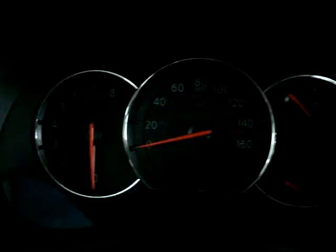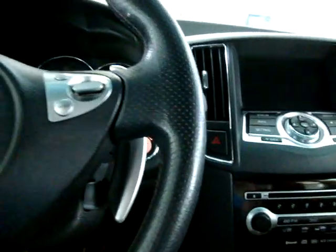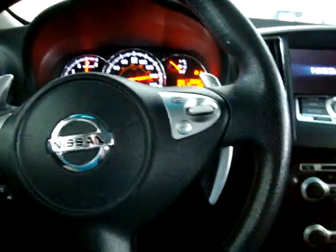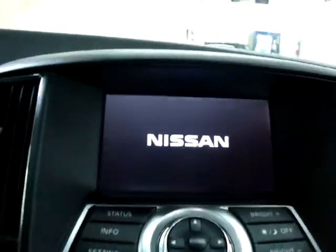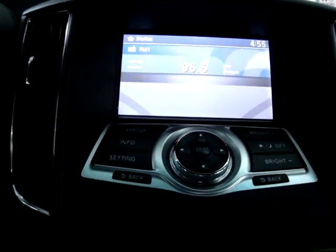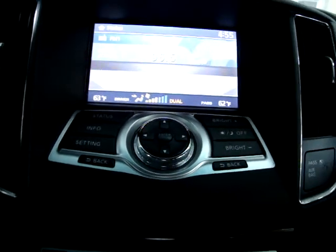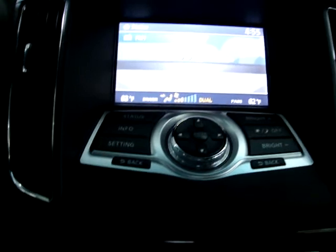Okay, once you get inside the car senses the key and is asking me to step on the brake and push the start button. So let's do that. You only push it once, you don't have to hold it. Okay? The screen is coming up there. Go ahead and put on the air conditioning. Not too loud so you can hear me talk. Okay, it's a little too much there.